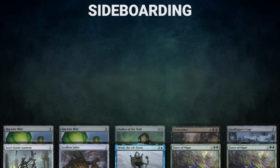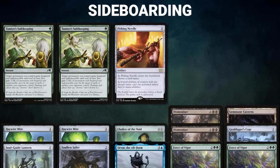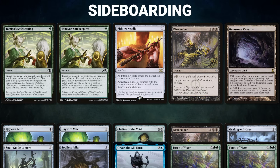Yep. So bringing in Tamiyo's Safekeeping, I imagine there is some amount of removal coming in, so I think this is just a good way to prevent that, gain some life, get some padding in there. Pithing Needle, I usually suspect some amount of Engineered Explosives out of the board for Scam, so I'm bringing that in. Dismember is just a way to try and snag an Undying Evil before it can come back. And then because I'm on the draw, I will be bringing in 1 Gemstone Caverns to add to the additional one I have in my deck.